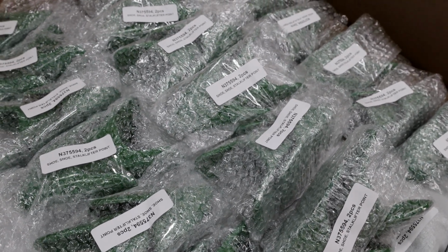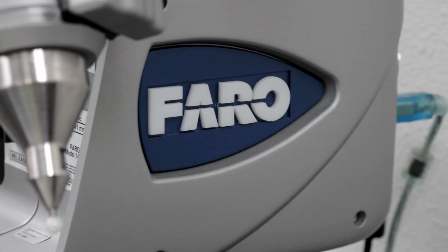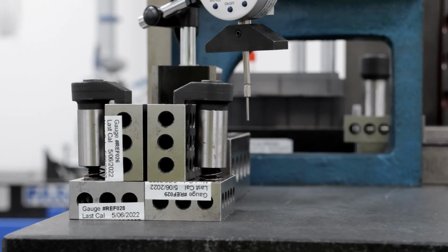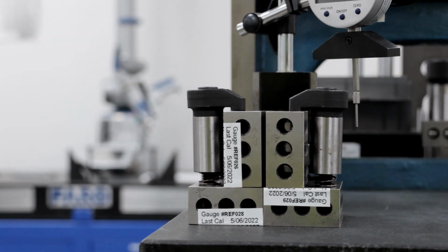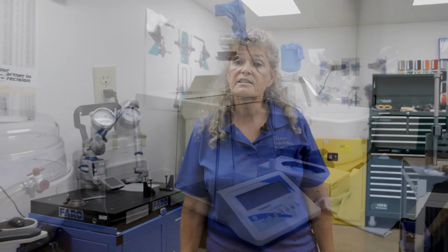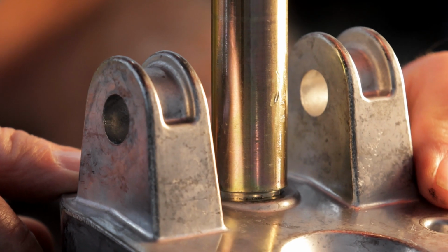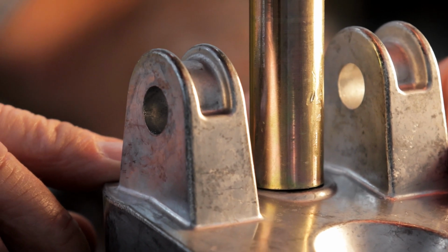Green Industrial Supply Quality Lab will assure you that you're getting the right parts. We have resources and tools to reverse engineer those hard to find parts. With our ferro arm, optical comparator, hardness testing, gravimetric testing, gauges, and equipment, you'll be rest assured that you're always receiving the quality parts that you desire.